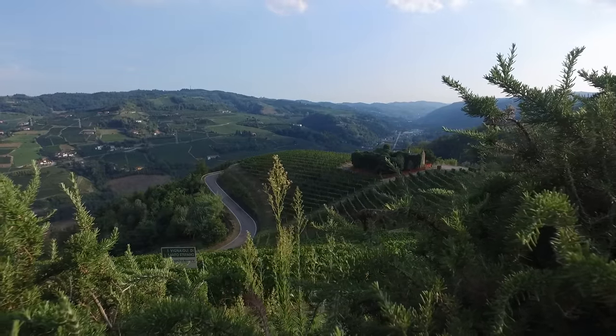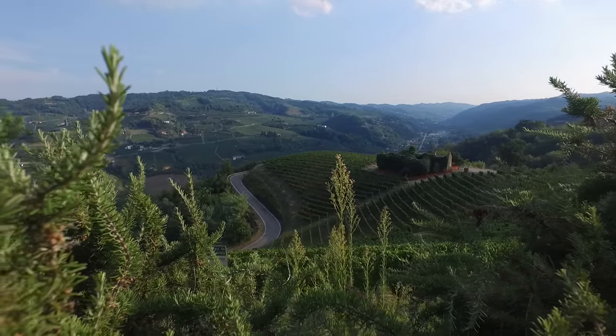All right, and that is it. That is a quick look at the San Maurizio Hotel. As you can see, the views here are absolutely unbelievable. I felt an obligation to show you before I signed off properly.